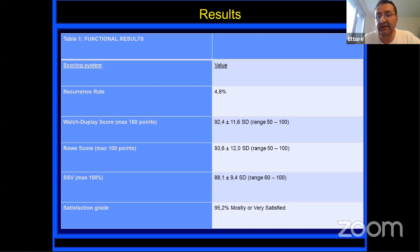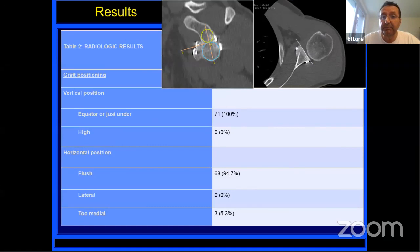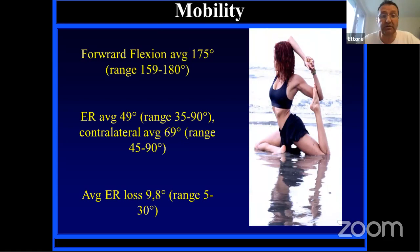But my ability to place the coracoid in the proper position is better, and you see how good the bone integration in the coracoid is. It's much better than what I was obtaining with my open latarjet with the screw. And I think this is thanks to the technique, because I prepare nicely the face of the coracoid, the face of the glenoid, and I'm very precise with the tunnels. And this is thanks to the technique, I would say, to the instrumentation, in fact.